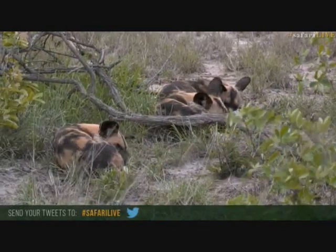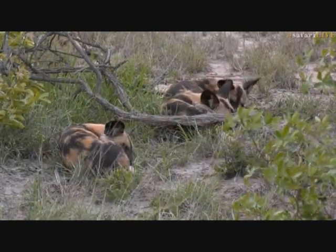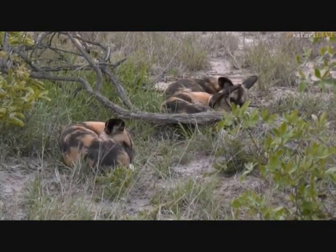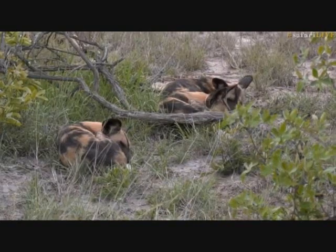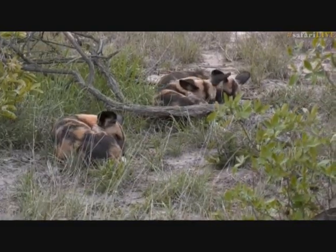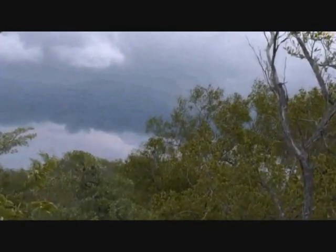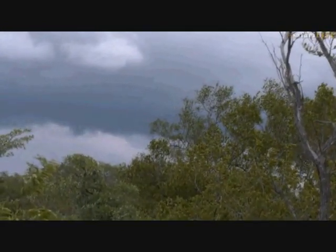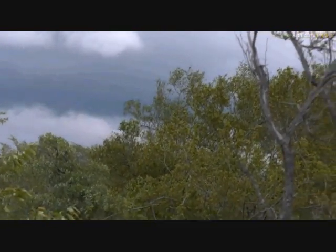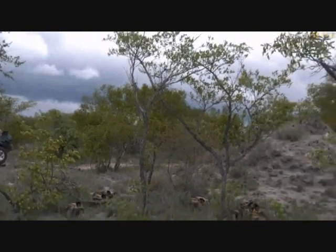They can be extremely active and then they go to ground again, all curling themselves into a lovely little ball, obviously trying to keep themselves warm in this very cool breeze that is coming through. Now, I believe there is a frontal system approaching, and it is very dark on the horizon. If Senzo can just zoom out and give us a look there, that's what I'm talking about. It is looking very ominous. I think if we don't have rain while we're out on drive, we're definitely going to have rain sometime this evening or tomorrow morning. So I think for the next few days, we're going to get a little bit wet.